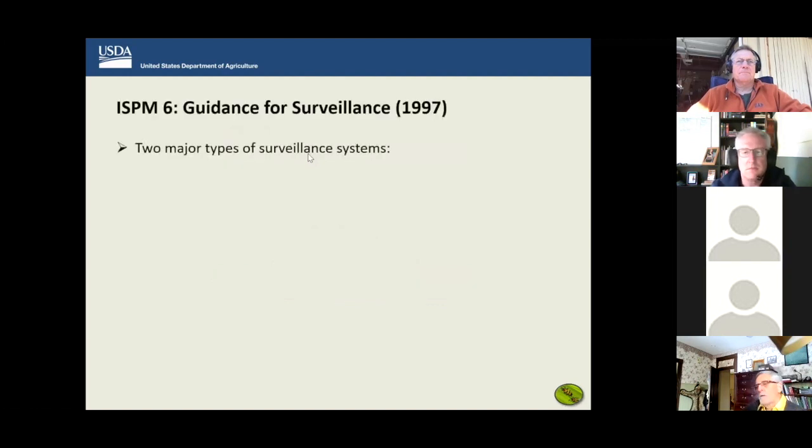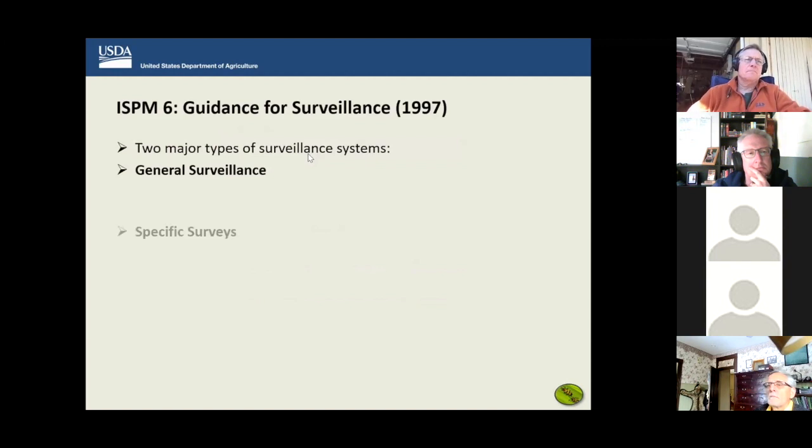And I wanted to talk a little bit about surveillance and kind of what that looks like from an international perspective. So ISPM 6, which is the International Standard for Phytosanitary Measures, number 6. There's a number of these international phytosanitary measures that are adopted. This one is for surveillance, and the two types of surveillance systems that they utilize at the international level are the general surveillance and the specific surveys.